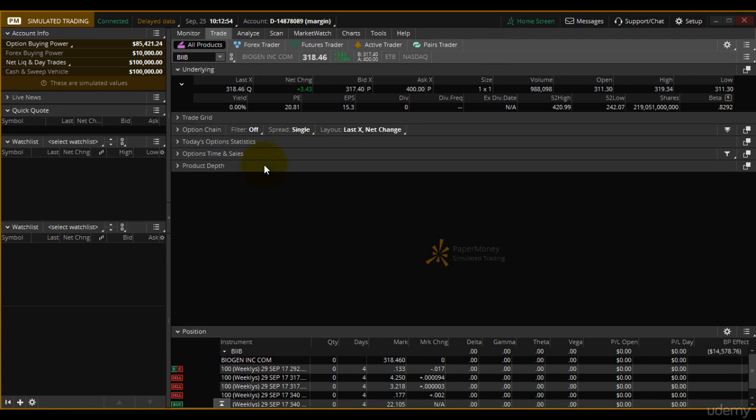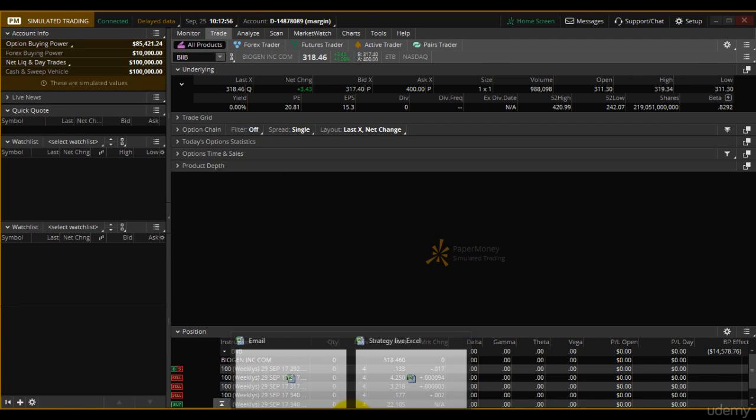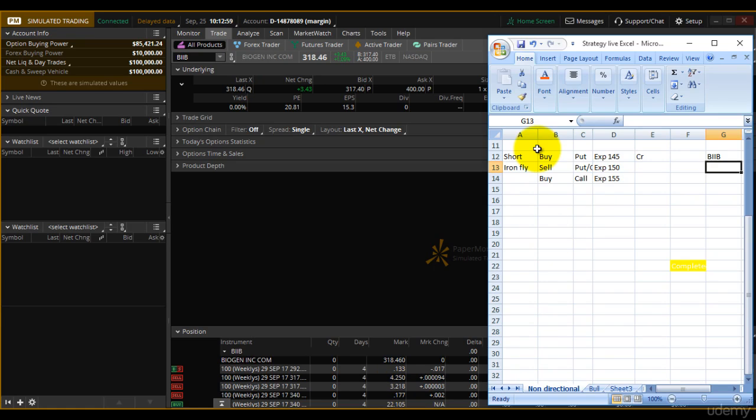Hi guys, today we will do a live trade on short iron fly. That is, we buy one put, we sell put and call, and we buy again a call. Now these are just reference prices, but let's see how it works.